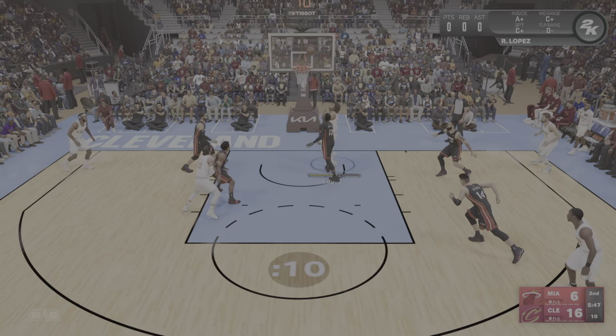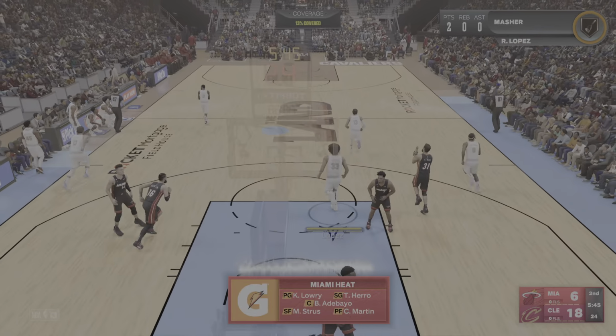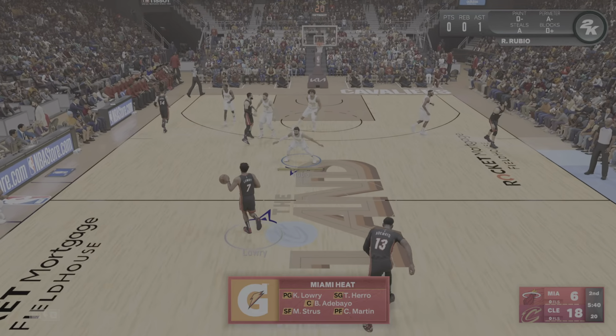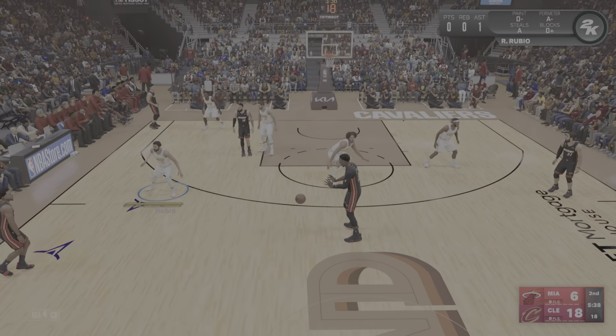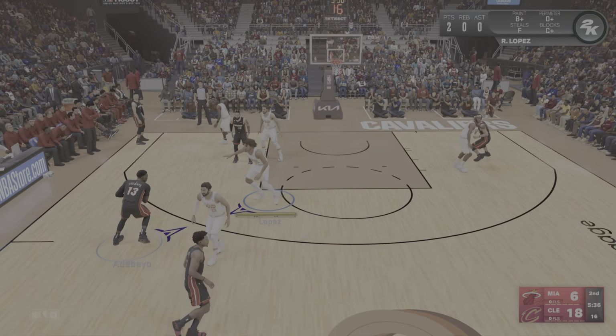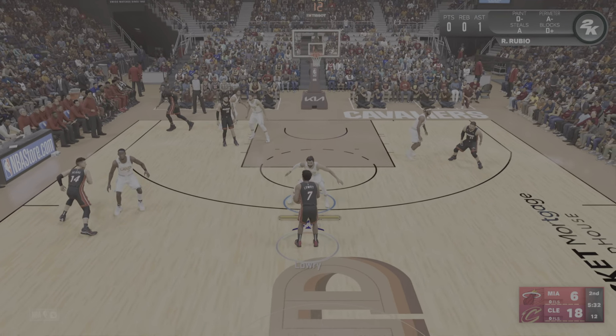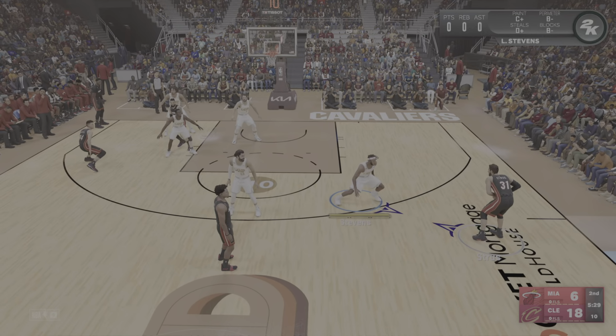On the court for the Heat, at the guard spots, Lowry and Herro. Max Strus is out there with Martin, and it's Adebayo in at the center, filling out the middle. Here's Adebayo, following the score by Cleveland. Outside, Herro. Pass to Strus.